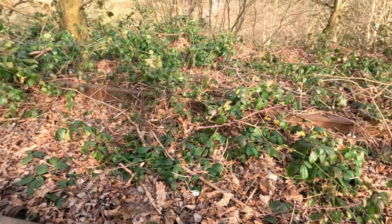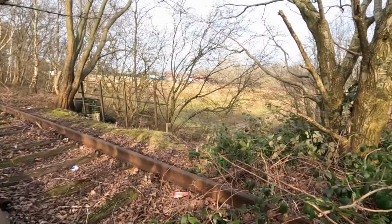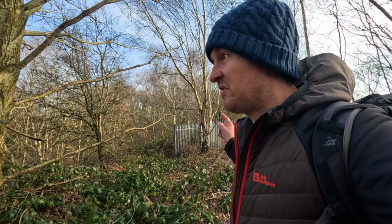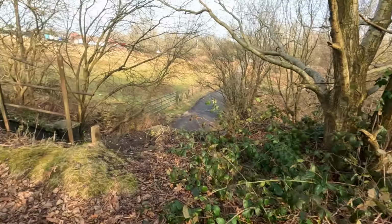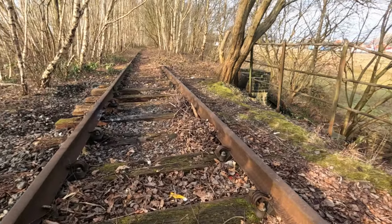I didn't expect this. Again, I'd done my research, but I thought I'd just be walking from the old station site at Platt Bridge to Bickershaw Junction, then doing a little bit of the Welly loop back towards Hindley. I didn't think I'd be coming this way. And there's that small bridge we've just crossed over, look. This is immense, look at it.